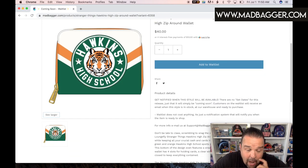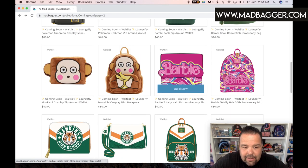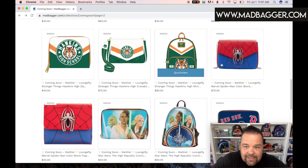Okay, the Hawkins High zip around wallet is going to be half size. Hawkins High colors is going to be the green, white, and the orange. You're going to have the tiger there. I would imagine that's going to be an applique patch. Loungefly, of course, very, very well on the details. So if you're interested in that, definitely get that on wait list. Very, very cool.